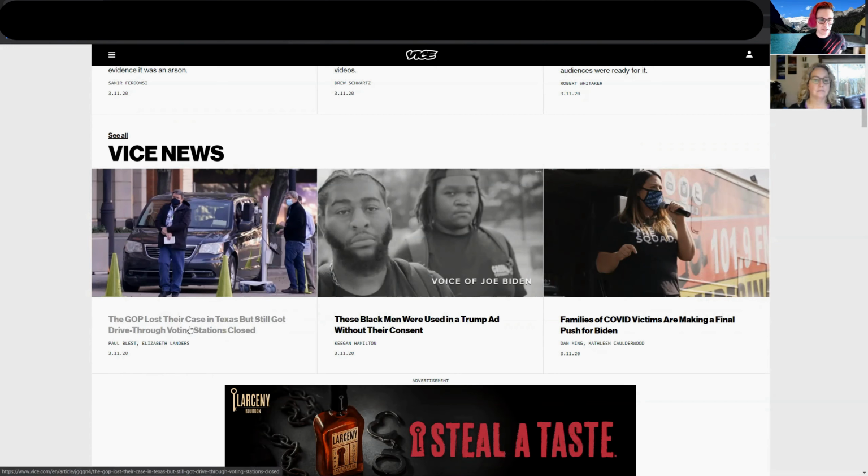For "The GOP lost their case in Texas, but still got drive-through voting stations closed," the fact that they're reporting on that specifically, that the Republicans closed voting stations, indicates to me that there's some more liberal bias, because they're meaning to be critical about that. And likewise, "These Black men were used in a Trump ad without their consent." The fact that they're reporting specifically on that is meant to be critical of Trump. So what they're reporting on, what they're representing and not representing, shows some bias.